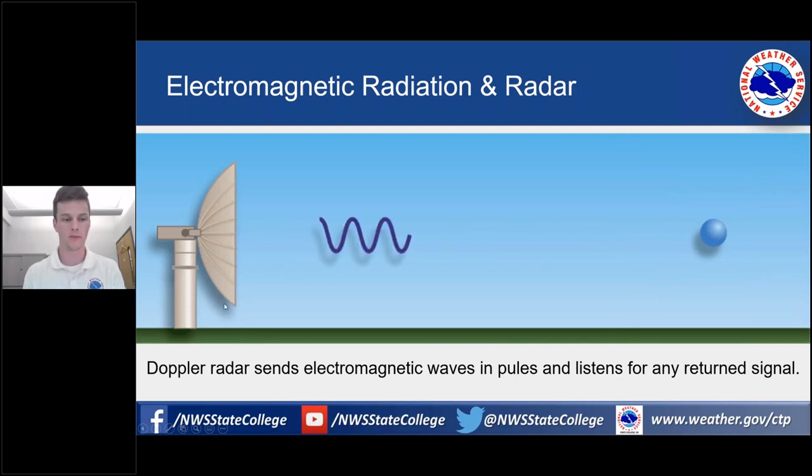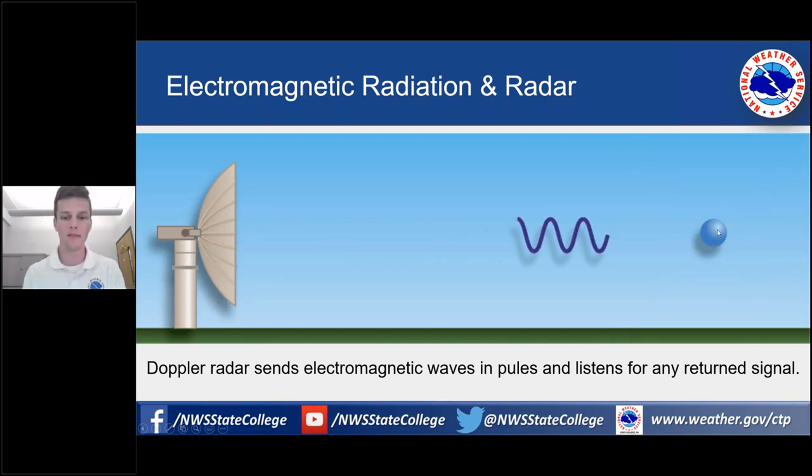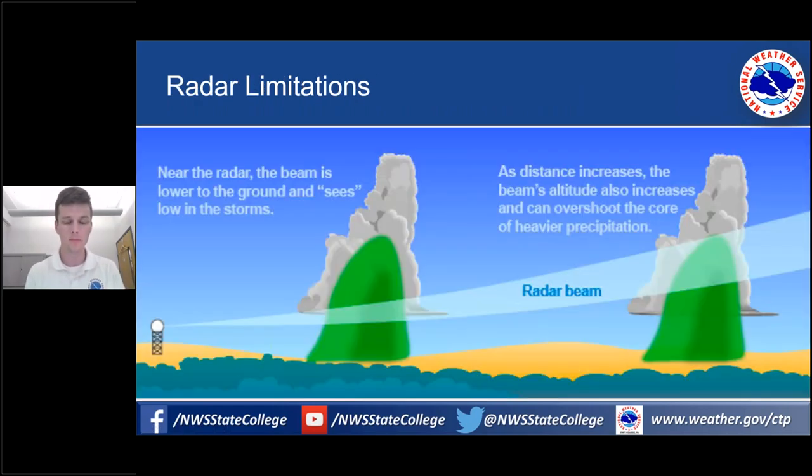Here's another depiction. So you can see from left to right is the thicker blue wave that hits this little, so we'll say it's a raindrop, for example. The raindrop is then going to reflect that in all directions. The part that goes back to the radar is going to be received by the radar, and the radar will then indicate, okay, there's something out there that I can see.